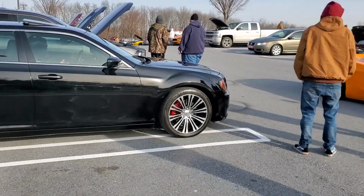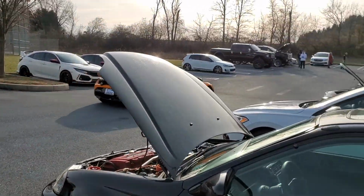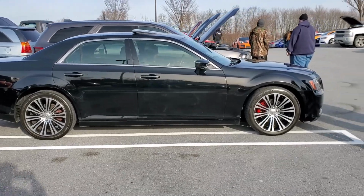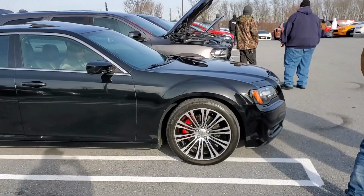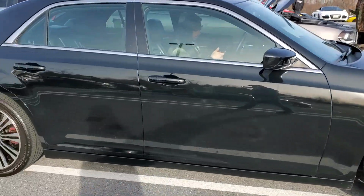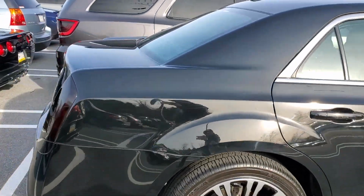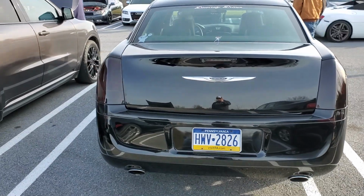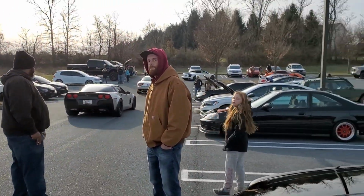Gotta get the 300. Oh, there goes a 720. That's cool. Back to the 300. Had to get that on here. I don't know if he's got any work or anything done to it, but it's kept pretty much blacked out, just like mine was. Of course, this is a newer one and much, much nicer. Looks sick. There's some stuff coming in.